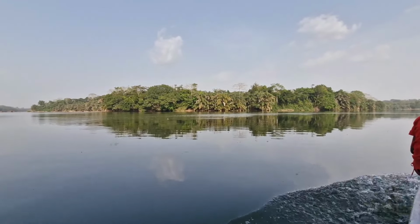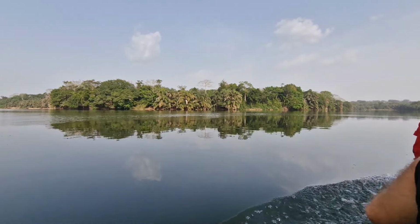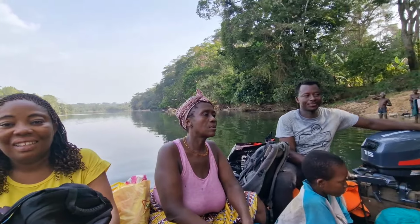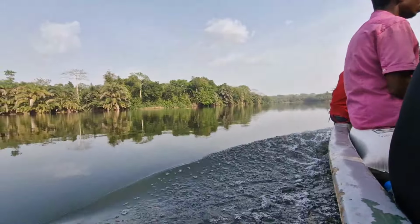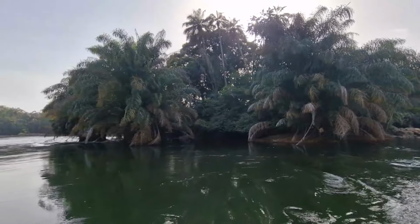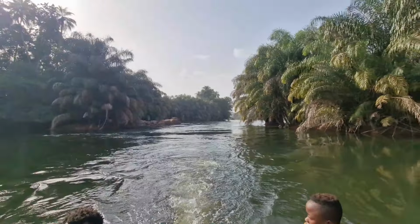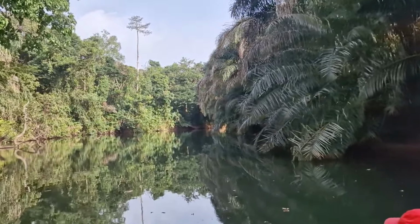And here we have it, Tiwai Island, surrounded by the Moa River on both sides, around 12 square kilometers or so. And on the boat itself, and made it on the island itself.